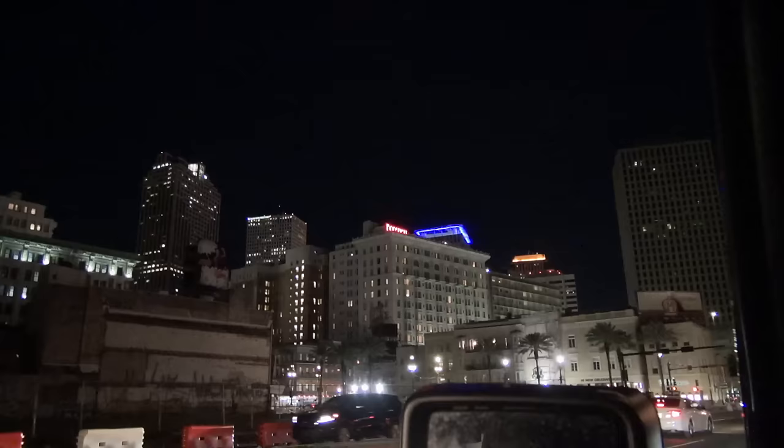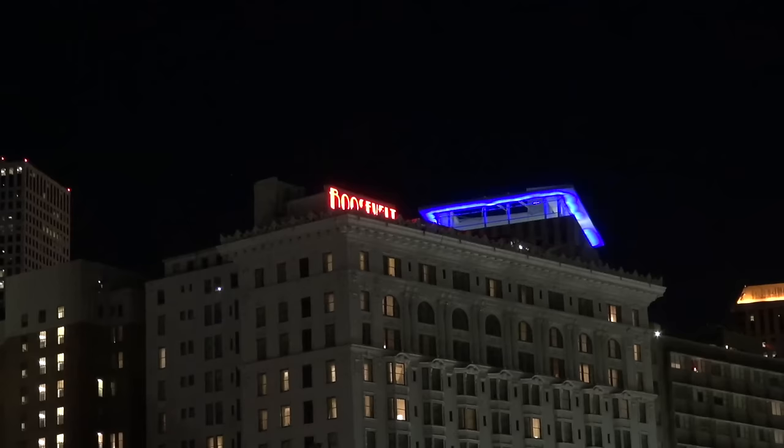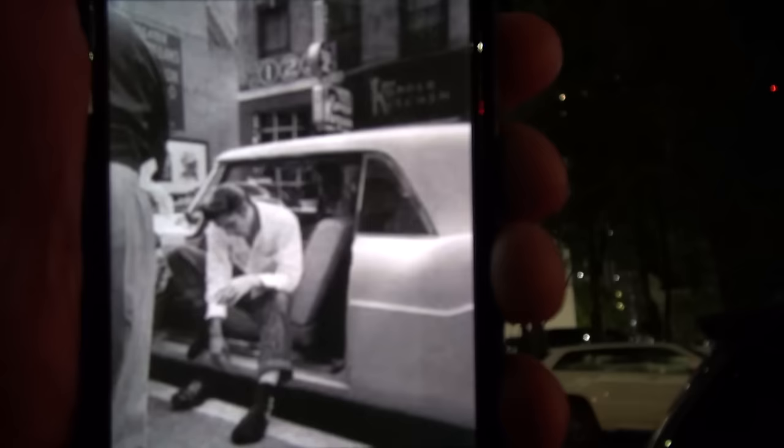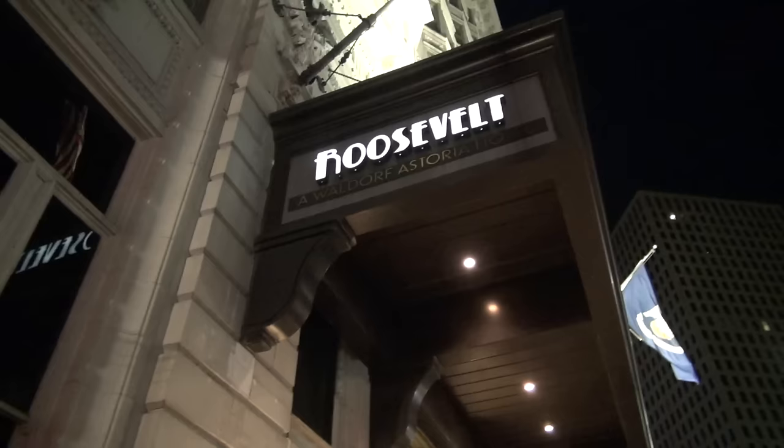Friends, they got the whole top floor for the production of the movie King Creole right here at the Roosevelt Hotel, which is where Elvis stayed when filming King Creole. Fire escape, right there. He was parked about right here, and he was getting ready to get out and go in to the Roosevelt, the Waldorf Astoria Hotel. Top floor, so let's go in and check it out. You ready? Let's do it.